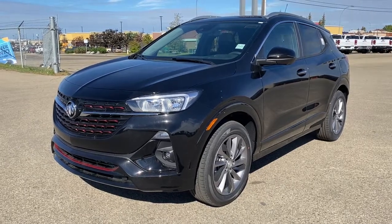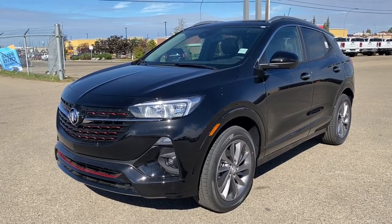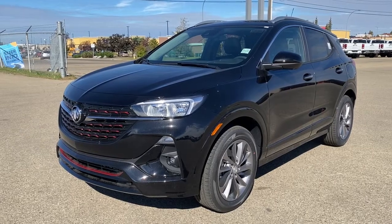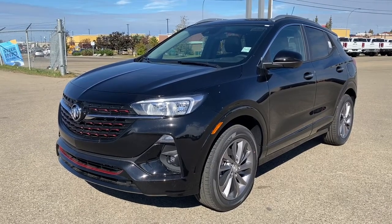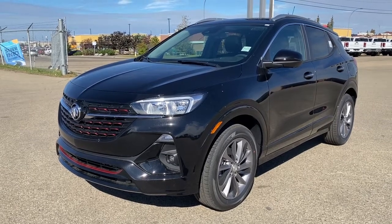It's a great day at Wolfe GMC Buick. We're located on the corner of 184th Street and Stony Plain Road in Edmonton, Alberta, Canada. Today we're looking at the 2022 Buick Encore GX Select with a sport touring package.